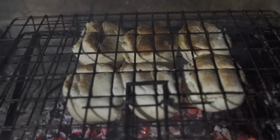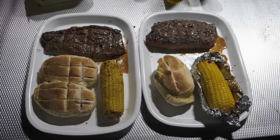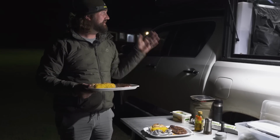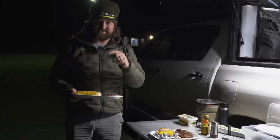There you go, food's all done, looks perfect. Steak is perfectly cooked. Got lots of braaibroodjies and mielies, so probably finished a bit earlier than we expected. We can enjoy a meal, we can get to bed, and tomorrow's our home stretch, so see you guys tomorrow.